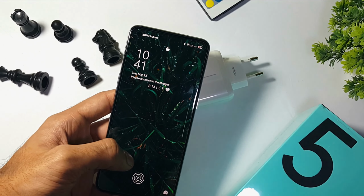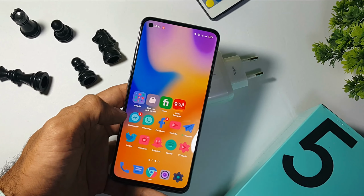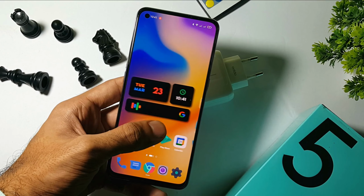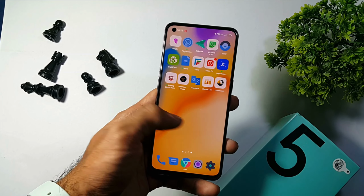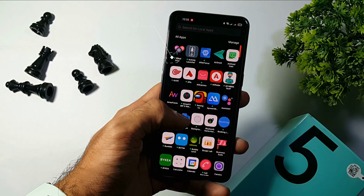While the front is protected by Corning Gorilla Glass 3, the display checks all the boxes for a user like me. A 6.4-inch 1080p AMOLED display with a 90Hz refresh rate, and it feels buttery smooth with all the beautiful colors. So definitely the specs offered at this price point are on point too.